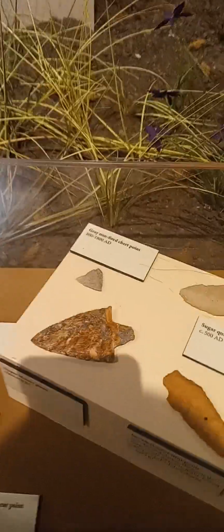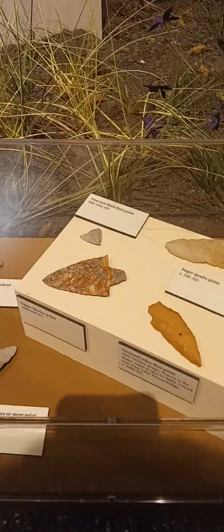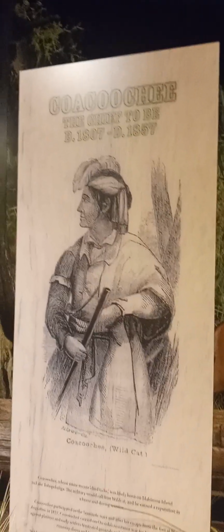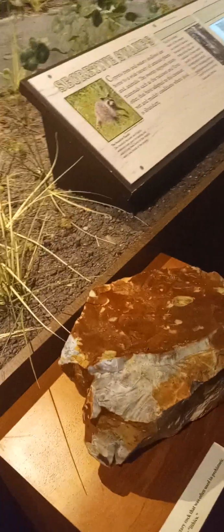Wow. That's super cool. Look, there were arrowheads. Imagine finding an arrowhead. I think I can find arrowheads here. Yeah, you can find it. This is the Seminole tribe land, all down in Florida. The chief to be, 1807 to 1857. Oh, look at there. Cougars ran the land. Oh, and there's a little otter or beaver. Oh, wow, look. A sediment rock, a real sediment rock.